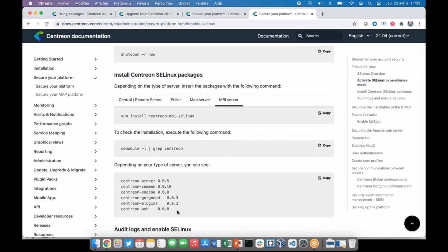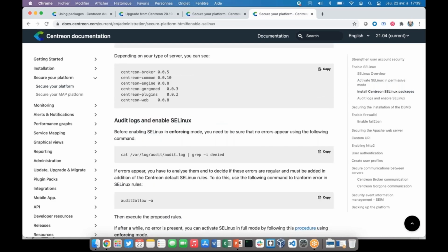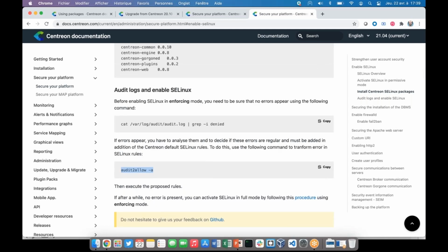Check if everything is okay. Then continue to use your platform for 2 or 3 weeks and check the audit log file. If you find no errors, you can enable SELinux in enforcing mode because you are sure that all the actions you perform every day are okay, and the SELinux rules cover everything. And if you have errors, you can analyze them and check the proposed rules. And if you have any doubt, you can contact us on GitHub with the result of this command, and we can help you, or we can improve the Centreon SELinux rules for the future.